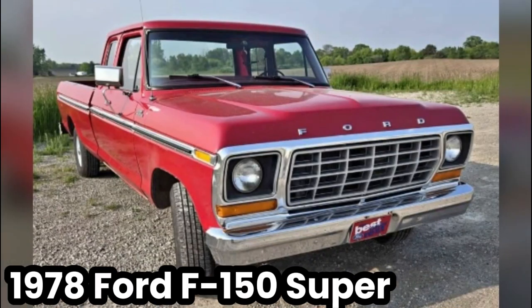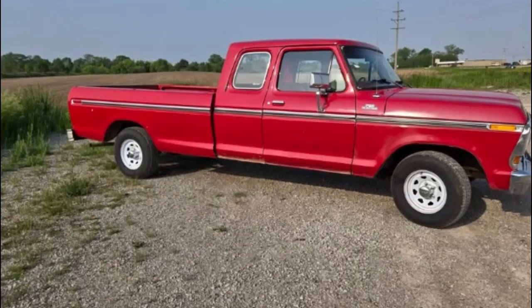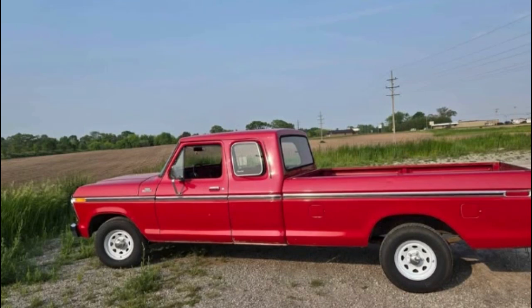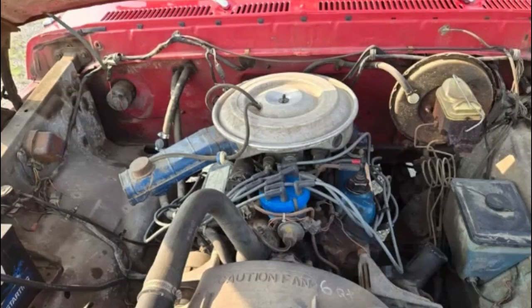Number 10. 1978 Ford F-150 Super Cab Long Bed, listed at $11,500 in Lapierre, Michigan. This truck comes with a classic 302 cubic inch V8 engine paired with a reliable C6 automatic transmission and a 3.70 rear gear ratio, offering a balanced mix of power and drivability. It features power steering and power brakes, which help make driving this older truck more comfortable and safer by modern standards. Inside, you get a Ford AM/FM radio, a nice touch of vintage convenience for cruising down the road.